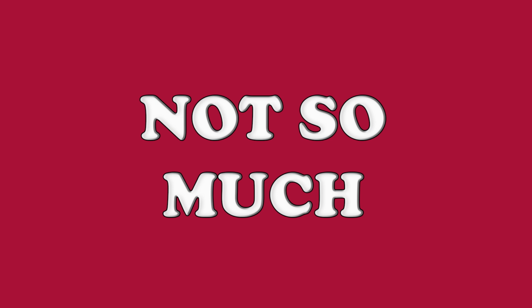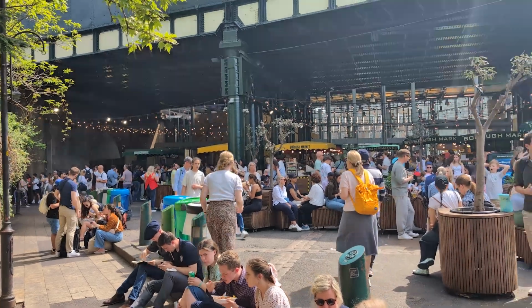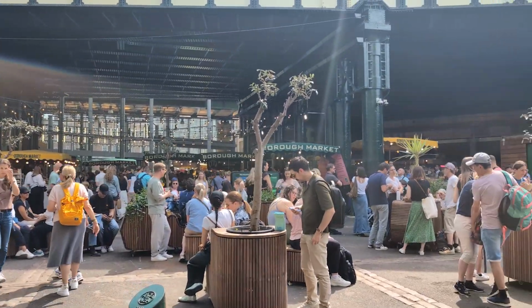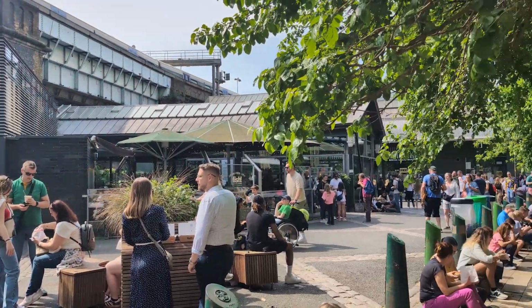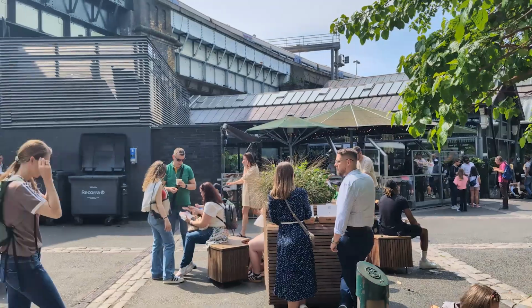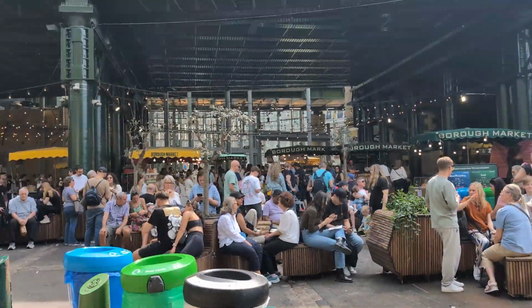Now, speaking of markets, Borough Market. Wow, does it look great in videos, but it was Notting Hill times 10 when it comes to being crowded. Maybe we went there at a bad time, I don't know, but it was the middle of the week, not a weekend, and it was jammed with people like a busy subway in a major city at rush hour. I hated that. I hate big crowds, and I was also hangry, so that did not go well.